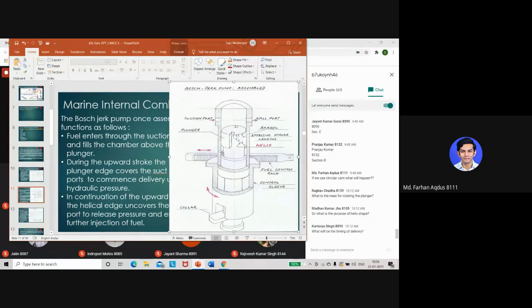But it cannot go beyond this port because the diameter of the plunger at this part is absolutely the same as the diameter of the barrel. So it is almost liquid tight. No liquid can flow. In fact, no air can also go. No air or liquid can go past the plunger at this portion. So right now, you have a situation where the oil is filled up over here, oil is filled up over here. Now, assume that the plunger is going to move upwards.